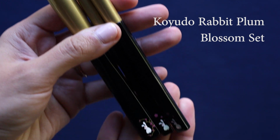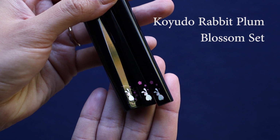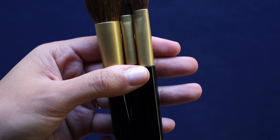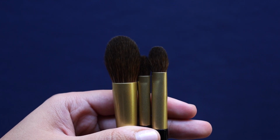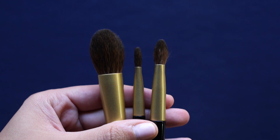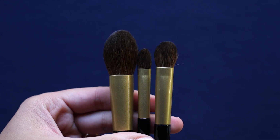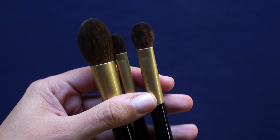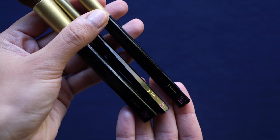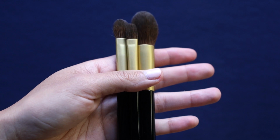This brush set retailed for $325. Given this high price, I had high expectations for these, and my expectations were met. Of the Lunar New Year releases, this one was by far my favorite. There's a lot to like here. A remarkable handle with cute little bunnies and flowers, a very classic and multi-purpose brush shapes, and good quality red squirrel hair. I couldn't ask for a more beautiful set.